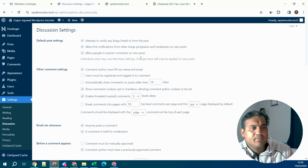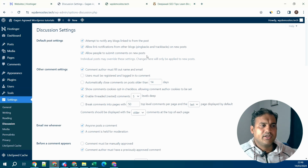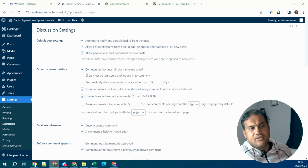Then allow people to submit comments on new post. Normally by default it is all checked. You can uncheck or check it as per your need. Other comment settings are: comment author must fill out name and email, which is good. Then user must be registered, if you want to have a registered user, otherwise they won't be able to comment. So it's up to you how you want to configure it.